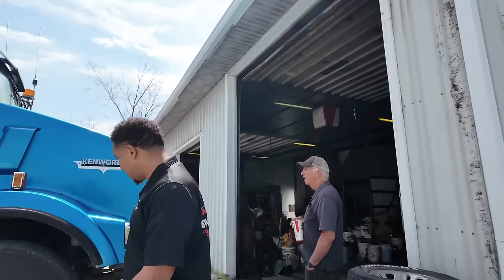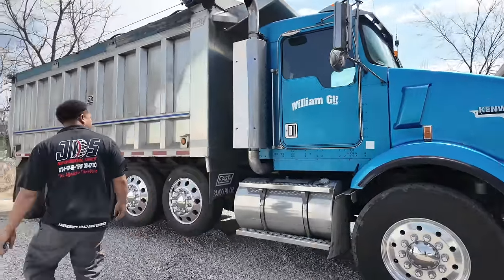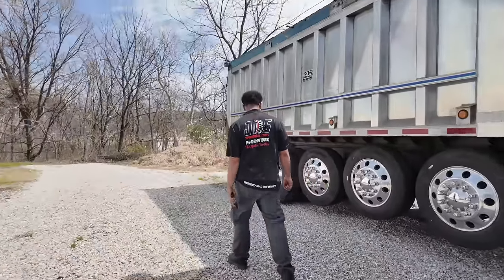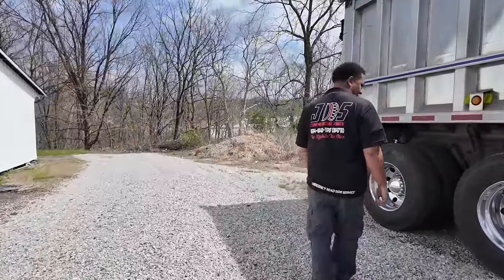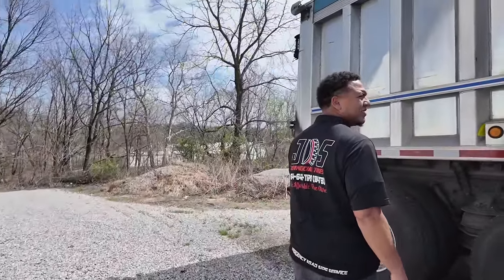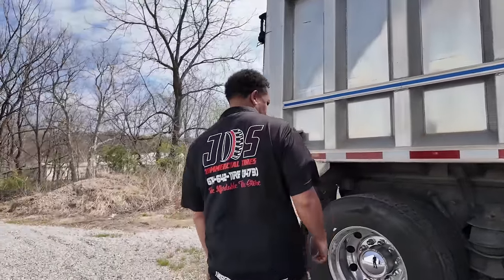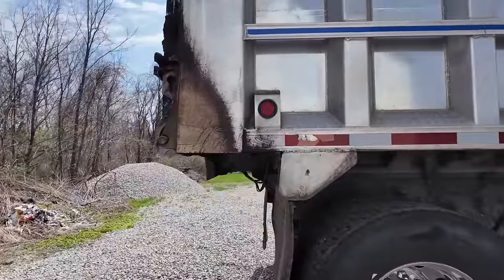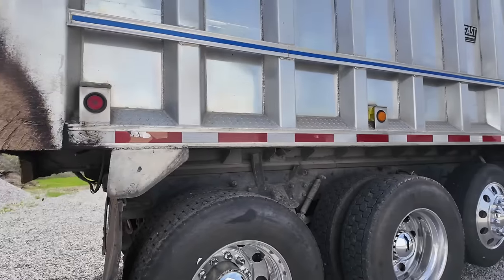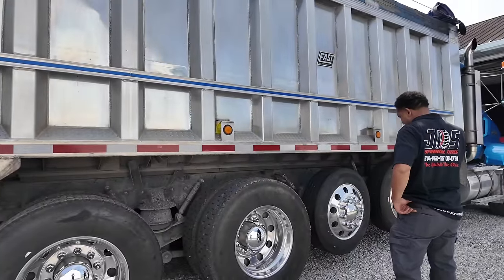Beautiful truck. She drives great. I like this color, man. This color is beautiful. It's a 97. 97. And this is a 97? Jeez, please. This one's clean. Beautiful. What's up, Mark?